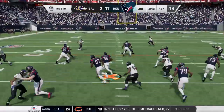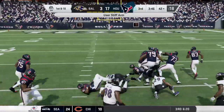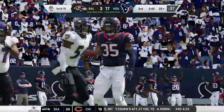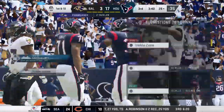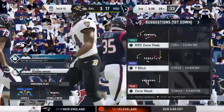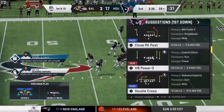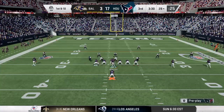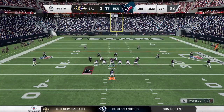Now back to the ground with Elliott, and he's taken down inside the 30. 12 more yards there and another first down. Looks to me like maybe there's a little attrition setting in with this drive, because when you see that type of a run, I get the feeling the defense gets a little bit tired. And that's the last thing they need, especially when they look up at the scoreboard.